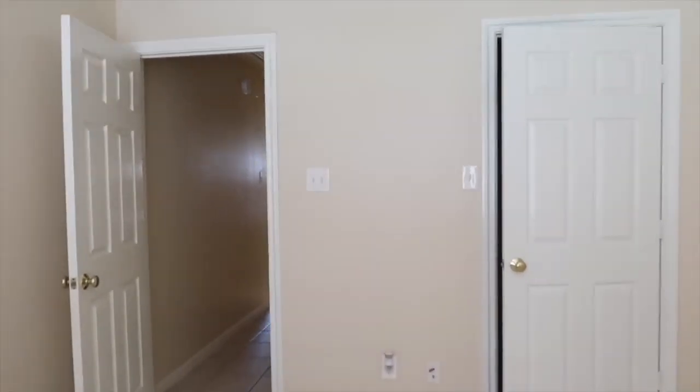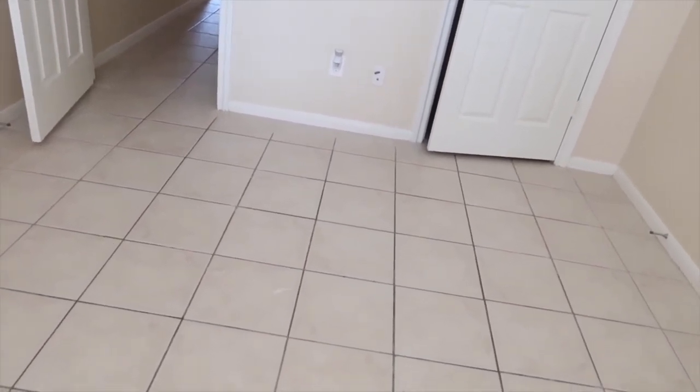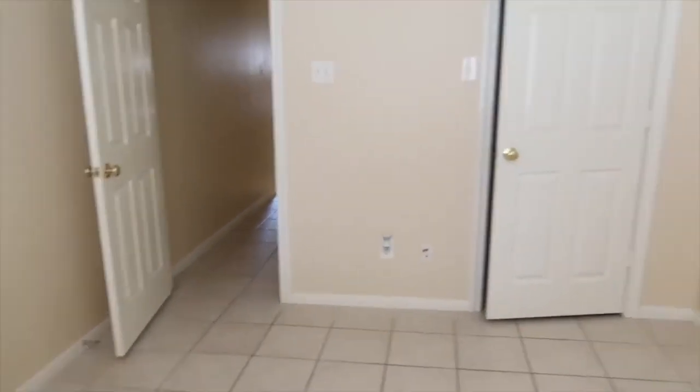And this is bedroom number three. We do have a fenced-in backyard. Ooh-wee, okay. We got the little fire pit back there. So anyway, guys, this is it, man. This is house number five.